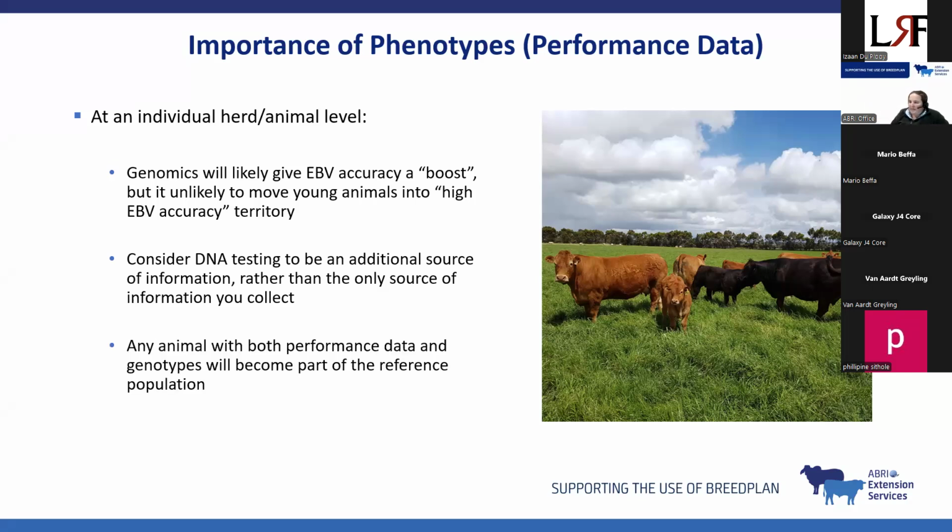And I think another point that we often don't think about is that any animal that has both performance data and genotypes is going to become part of the reference population. So if you have animals in your herd that have performance data and genotypes, you're part of the reference population. That makes you closely related to the reference population, and that is beneficial to you going forward, because as you bring in the sons and daughters of those animals, they're closely related to those animals in the reference population. That's going to help them through the single-step BREEDPLAN analysis in the future.